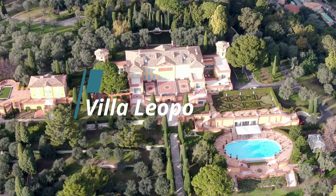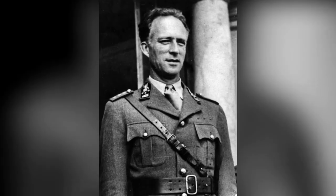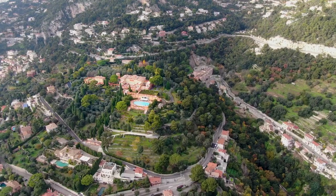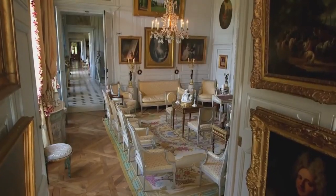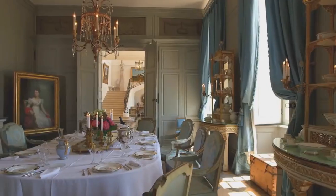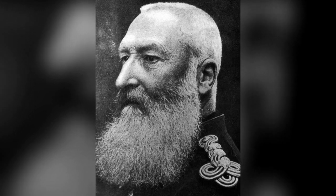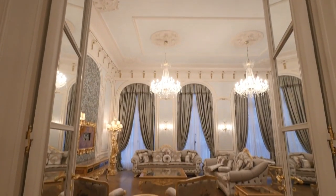Number 3. Villa Leopold, $377 million. Once owned by a Belgian king, it has gone on sale for the second time in 2 years. The Villa Le Cidre in Saint-Jean-Cap-Ferrat on the French Riviera was built in 1830 and purchased by King Leopold II in 1904, using money flowing into his country from his brutal reign over the Congo.